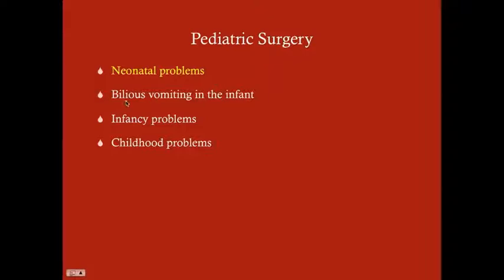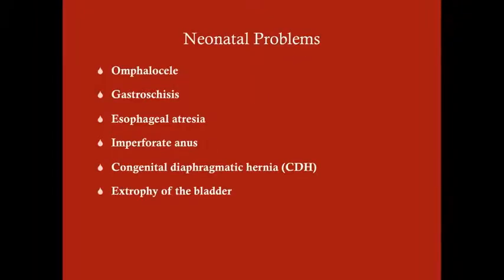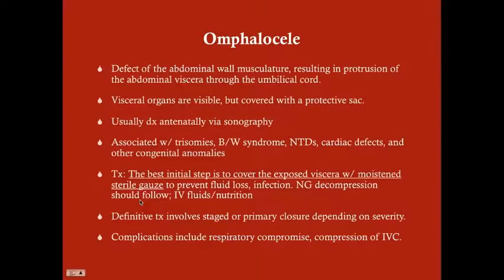Another section will be devoted to problems that involve bilious vomiting. Another section will be devoted to topics that may happen in the neonate, but can also happen later in infancy as well. And then I'll also talk about some surgical topics that relate to older children. So we're going to talk about these topics here. We'll start out with omphalocele.